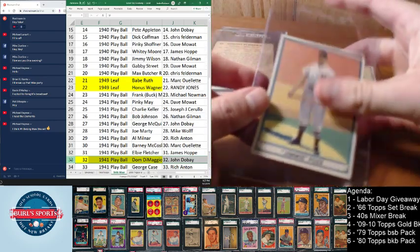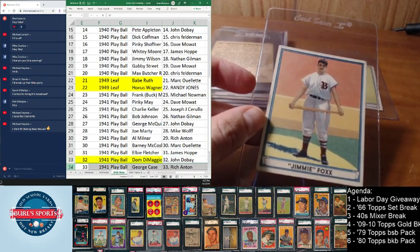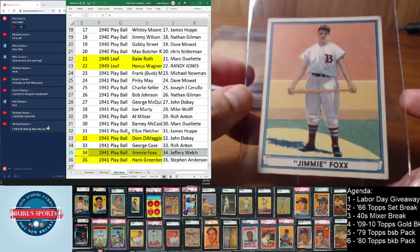Jimmy Fox is the next hit we'll get to here in a second. But 33rd card in the set, George Case goes to Rich Anton. 34th, Jimmy Fox here goes to Jeffrey Welch.